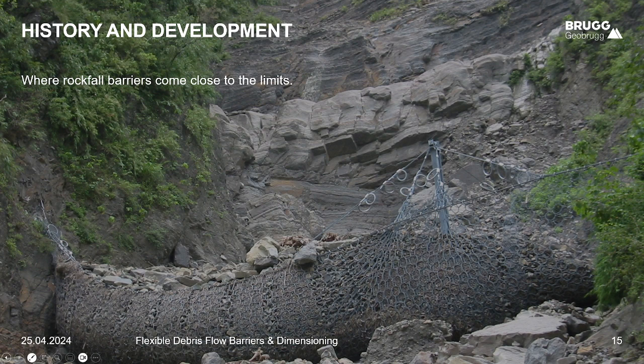A rockfall barrier is designed to take an impact in one area and stretch out. With debris flows, you have a dynamic impact over a large area and a large height, and that combination of dynamic impact pressure times surface area creates giant forces. So rockfall barriers can work for debris flow barriers, but not greatly, because they have two different static functions.